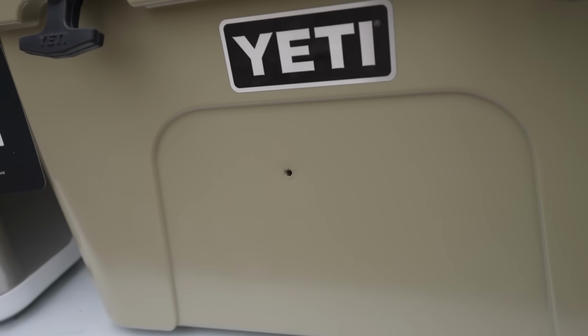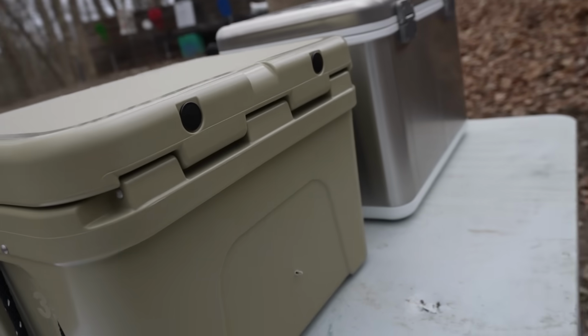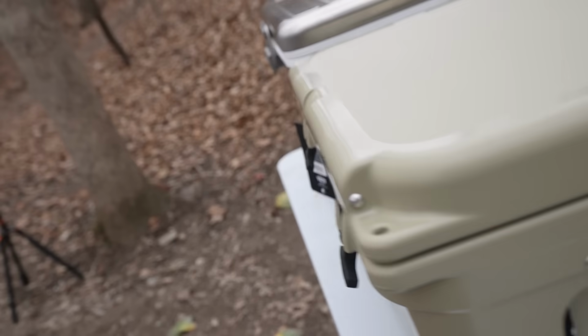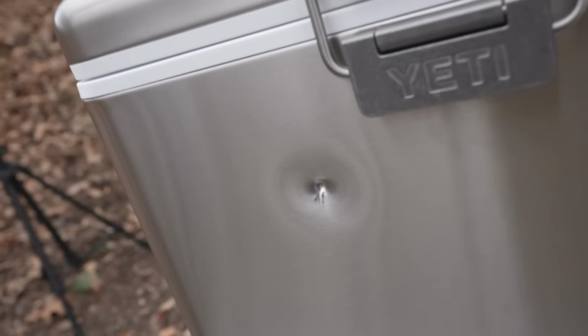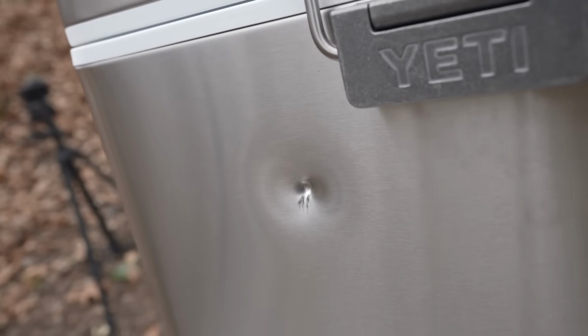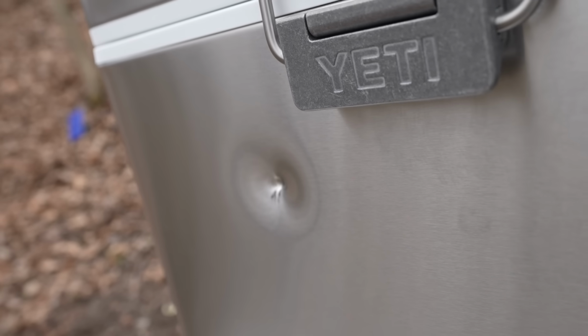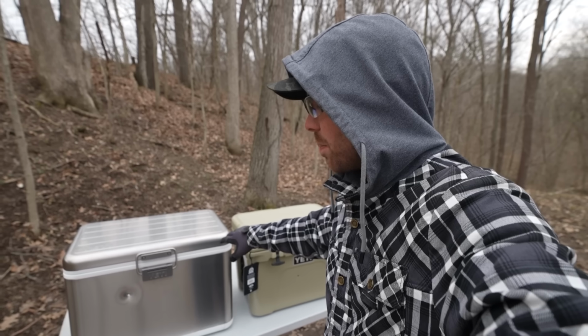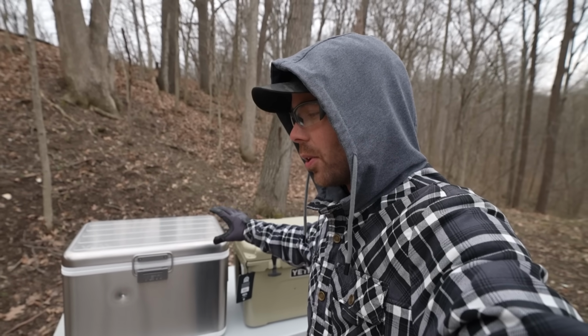And there's the hole from our 22 on the plastic cooler. I thought I saw some dirt kick up behind it, and I did. So the 22 long rifle blew straight through the plastic cooler pretty easily. Can't say I'm surprised. And then our metal one does not have a hole, so it actually didn't even make it into the cooler, which does surprise me. I didn't think the 22 would go all the way through this one, but I did think it would make it into the cooler, and I was wrong.